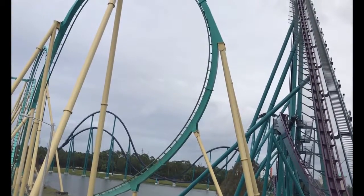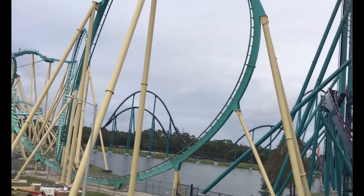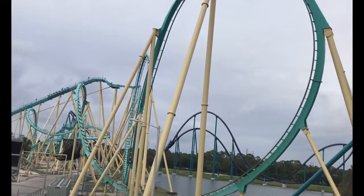So let's talk about the smoothness. This coaster is absolutely butter smooth. No cons about the smoothness. Butter smooth, no rattle, no roughness.